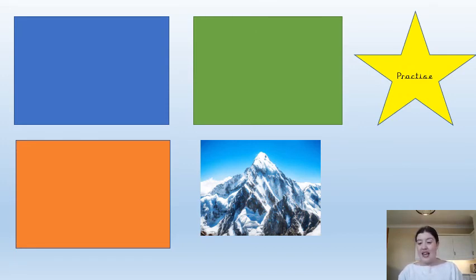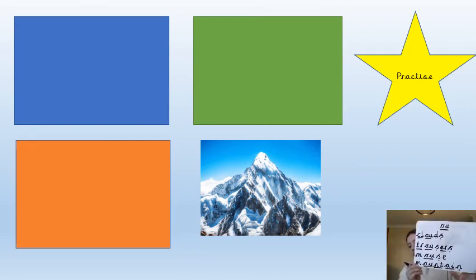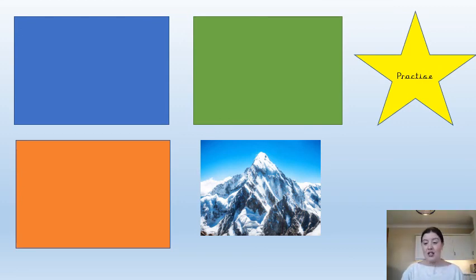Now let's see if you can write it. Some of you will have got this right, some of you might find it tricky, which is fine. Phase 5 is tricky. There is the word mountain. Okay? Ow, a, mountain. Okay? So it sounds more like tin at the end, but it's actually spelled like tain. Out, ain, mountain. Okay? Well done. That was a little bit tricky.